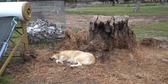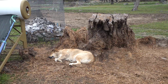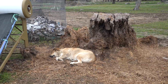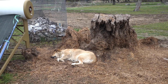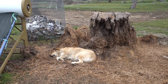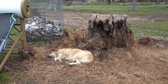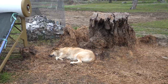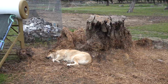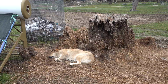And she likes to lay there and sleep, and apparently it's a comfortable place. If there were a strong odor, she would not be there. So this is also proof that this method works. But like I said, Mama Dog is old now, and she likes to eat and sleep, and this is how she spends her days. Sometimes she gets up, walks around, barks a little bit, and that's about it.